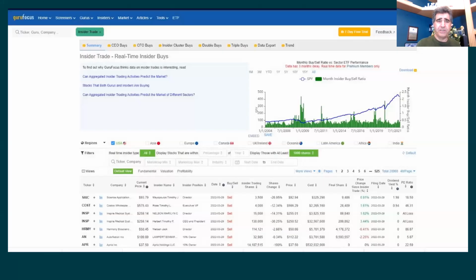Another very popular and very timely site is Guru Focus, which emphasizes more the hedge funds and the institutional side. But you also have access to knowing, again, as of March 29th, who's buying and who's selling. So there's a lot of sells. Basically you can decide if you want to have both, but these are fresh and give you what is happening.